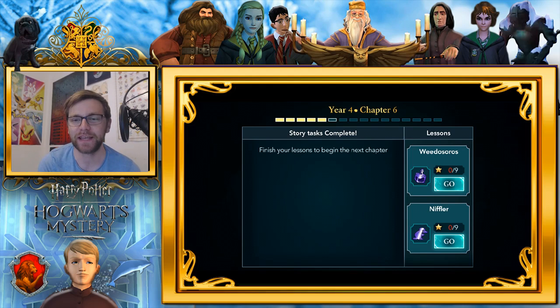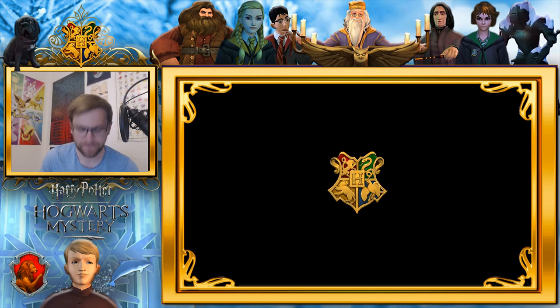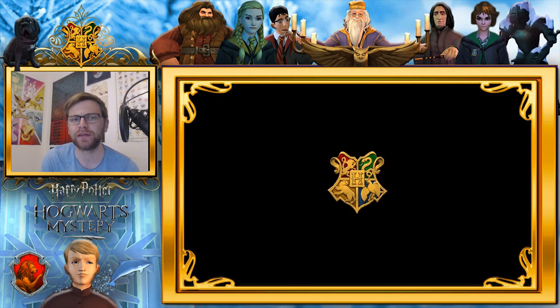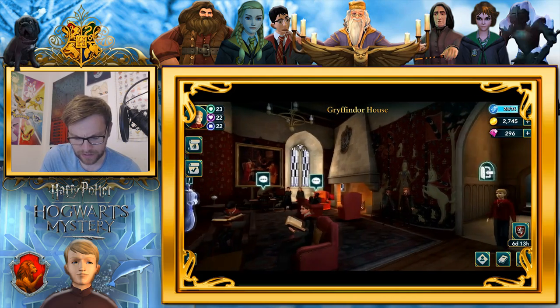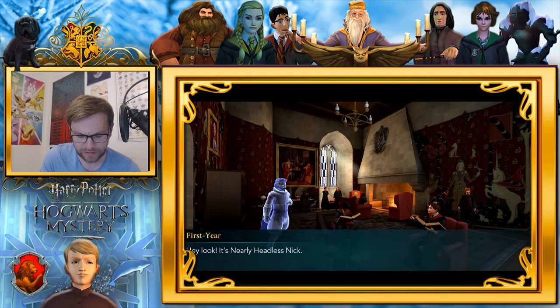Today we will be taking down the end of Chapter 6, beginning with the Nearly Headless Nick side quest, the final bit which we got stopped at, where we were searching for clues with Nick. Now, we were indicated that there is a sigil here, something that we're looking for, that is a clue to some information about the vaults.